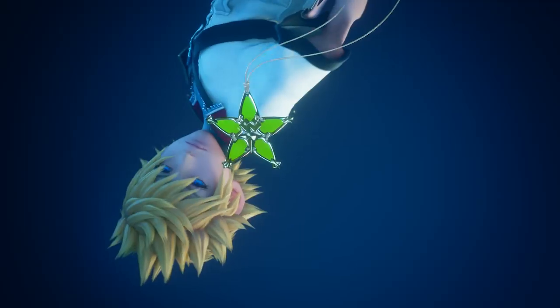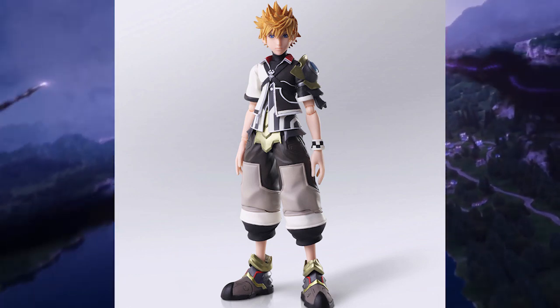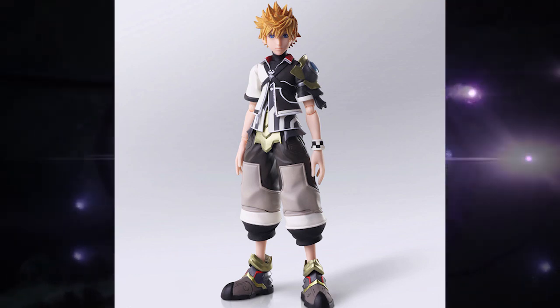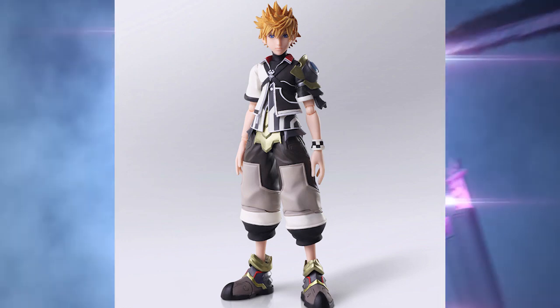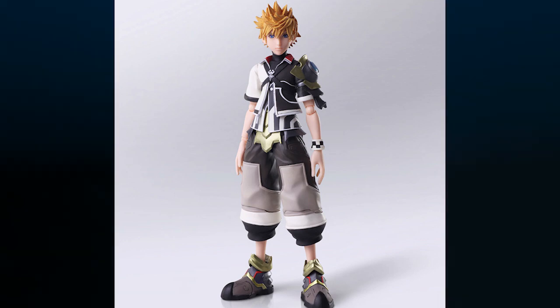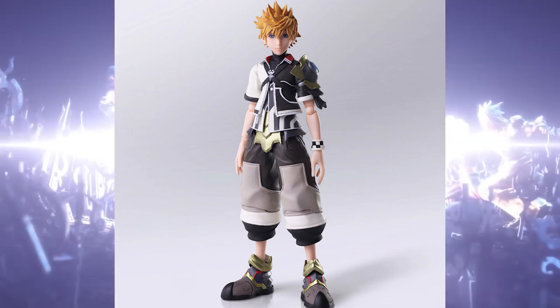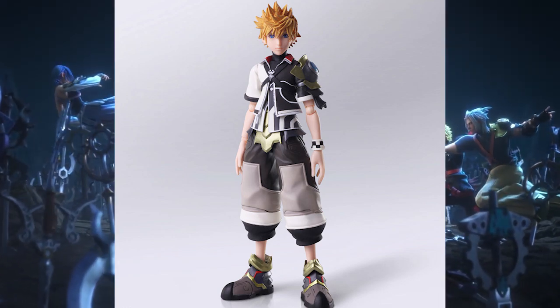So all right, what we have over here is, boom, a look at your boy Ventus, looking absolutely sharp. He's got all that beautiful articulation, free range of movement is really good, doesn't have anything that's really going to hinder his articulation whatsoever, except maybe that little shoulder piece, but I highly doubt it's going to hinder it way too much. But looking at Ventus, there's one big elephant in the room that kind of needs to be discussed.